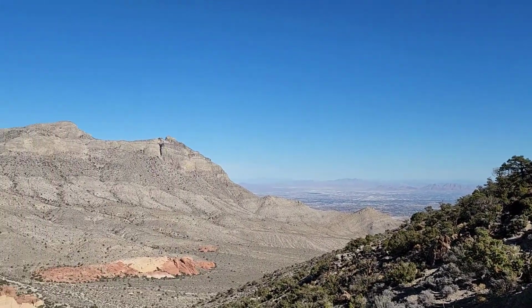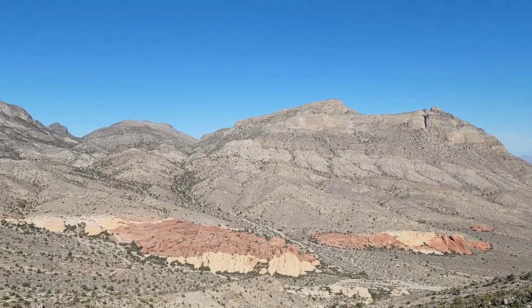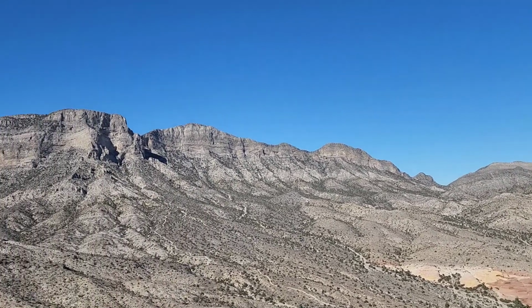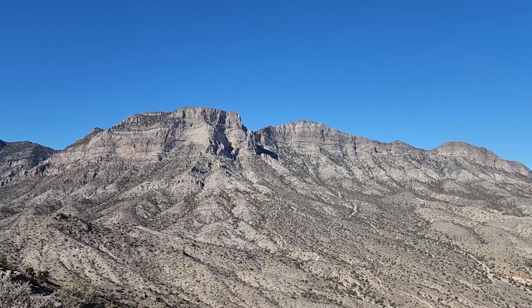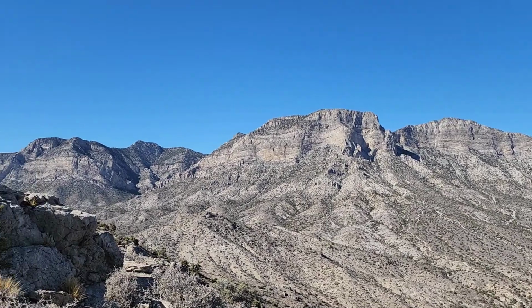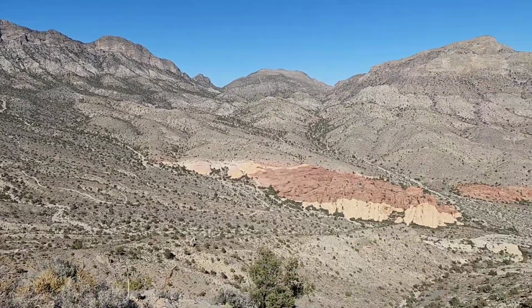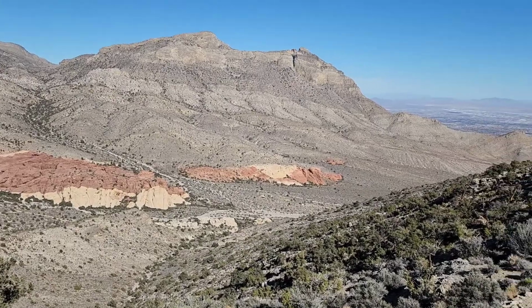And then now you can see Damsel Peak, Brownstone Basin, over to La Madre on the right, El Padre on the left, and then El Bastardo is the next cliff area, all on the Keystone Thrust. Some beautiful areas down below also. Upper Calico Hills there.